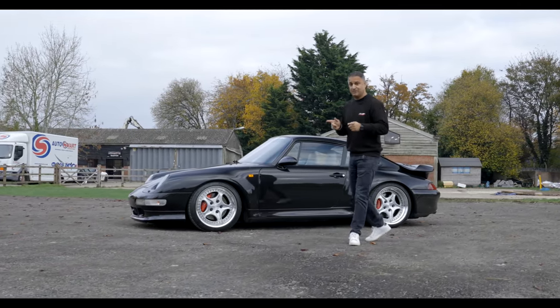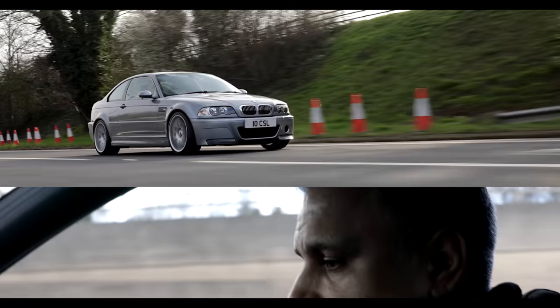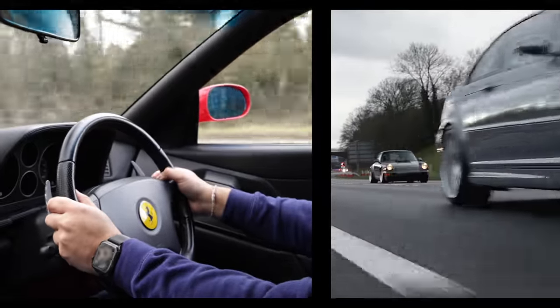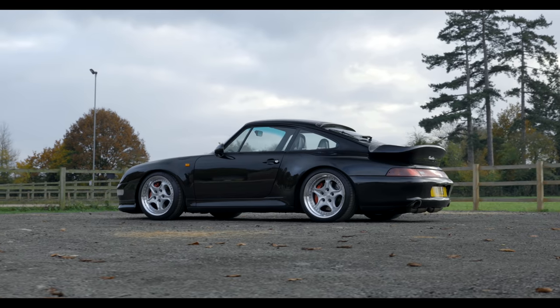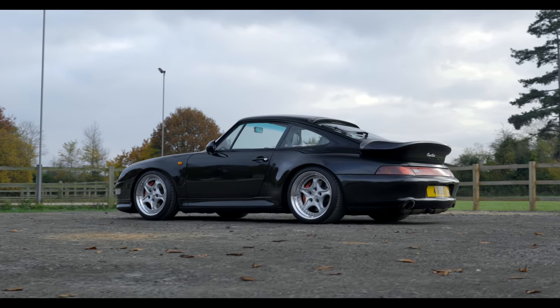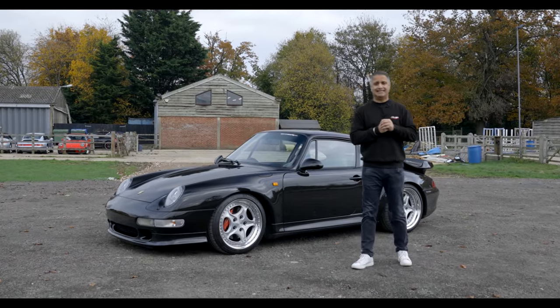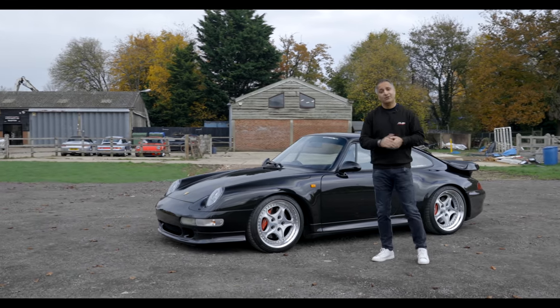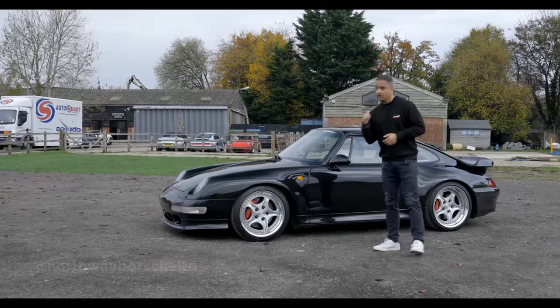Today we'll be talking about my 993 Turbo, purchased in January 2018. Now, where are we? Well, you can see there are a few Porsches in the background. We're at Northway Porsche in Reading. These are the guys that I used to do a PPI, a pre-purchase inspection, on the 993 Turbo.